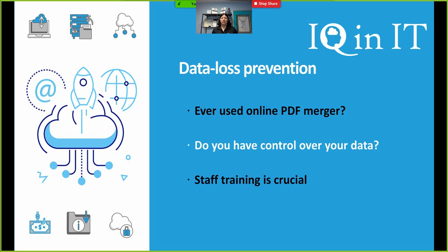Now, preventing data loss. Quite often I see businesses using online tools. There's a whole load of online tools where you can upload 2 PDF documents, and it will merge them for you and give you one document. It seems like a very, very simple way to get the job done.